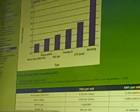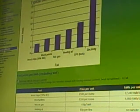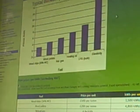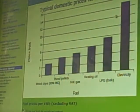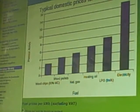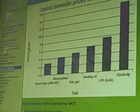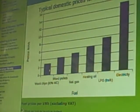Just looking at a website, which is www.biomassenergycentre.org.uk, and we've got a chart here. I'll just see if I can blow it up, make it a little bigger for you, okay? It says here, typical domestic prices for fuels, taking into account pence per kilowatt hour. Now, obviously, there's going to be some variability depending upon the efficiency of your appliance. But let's just have a quick look and see what we've got here.